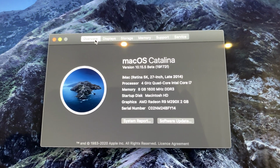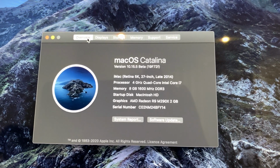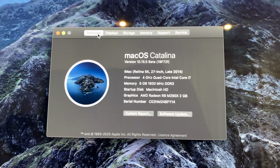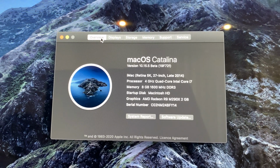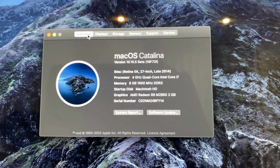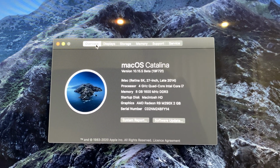This is the current spec of this thing, which has got a quad-core i7. It's 5 years old now, so it's like the 5th gen i7 or something like that. It's not a great i7, as I think we're now in like 10th gen. But yes, it still does the job. It's 4 gigahertz, so it's still pretty powerful. It's only a quad core, but it's got plenty of power behind it. So processing wise, it's not that bad.